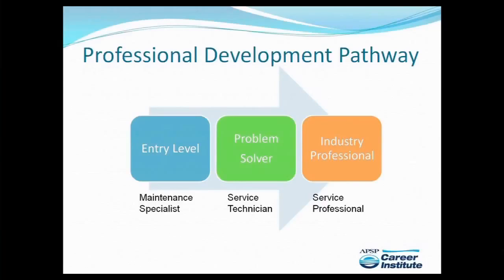APSP training programs teach, and our assessments evaluate, the knowledge, skills, and abilities determined to be critical for each level, as determined by respected industry leaders. Certification is important so that individuals can distinguish themselves as professionals and that companies can demonstrate their commitment to training and employee development. All APSP programs are designed so that they can be used by lawmakers in jurisdictions that wish to develop licensing requirements and programs.